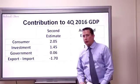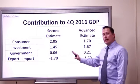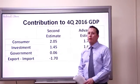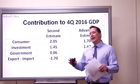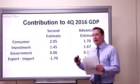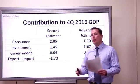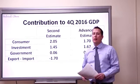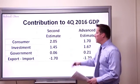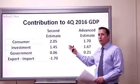Now we look at the investment portion, and this is both business investments as well as residential fixed investments. We can see that this actually went down. The advance estimate came out at 1.67. The second release, 1.45. Now, inside of this, there wasn't any real big indicator as far as which item dropped significantly. Everything pretty much came down a little bit, which then contributed to the overall 22 basis point decline. If we look at the inventories number, which tends to be pretty volatile, that only came down about 4 basis points. So it wasn't a big contributor to this 22 basis point reduction. But we can see that's almost completely offsetting the benefit we saw inside the consumer.